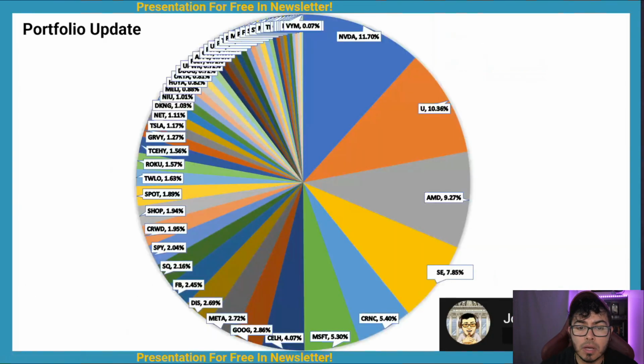So now let's take a quick look at my portfolio update. Like I mentioned, I have a lot of accounts, but my top 5 are right here. NVIDIA number 1, Unity number 2. NVIDIA about 11.7%, Unity 10.3%, AMD 9.27, C Limited 7.85, Cerence 5.4. I think with Microsoft, my top 6 roughly make up 50%. Microsoft will be about 5.3%. So you can see how just those 6 positions are pretty much half of my account.